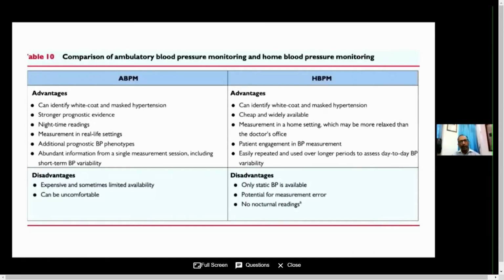If we compare ambulatory blood pressure monitoring and home blood pressure monitoring, we will see that both can identify white coat hypertension and masked hypertension. But ambulatory blood pressure monitoring has stronger prognostic evidence. It is the only method that gives nighttime values. Measurement happens in real life settings while the patient is walking, working, things like that. We can identify additional prognostic blood pressure phenotypes, and there is abundant information from a single measurement. The disadvantages are mainly that it is expensive, sometimes of limited availability, especially in a developing third world country like ours, and it can be uncomfortable to patients.